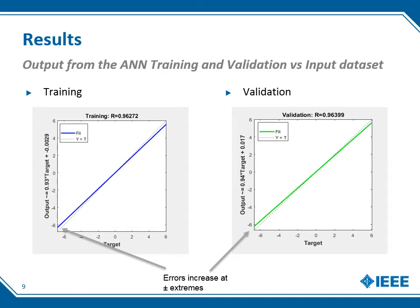So the regression of 69.2% represents the performance of my artificial neural network against my target. So there is a deviation of 3.7 between the target, or the steering column torque of my bench, and the output of my artificial neural network.